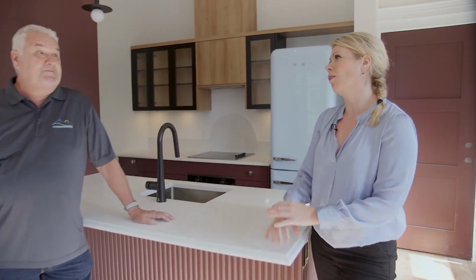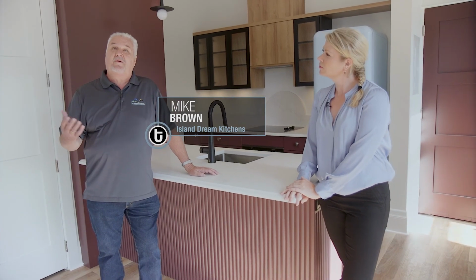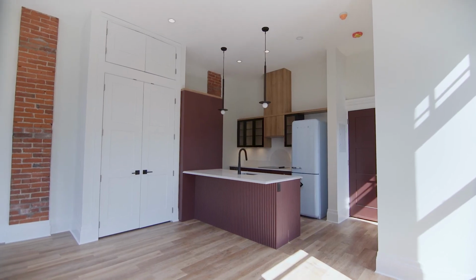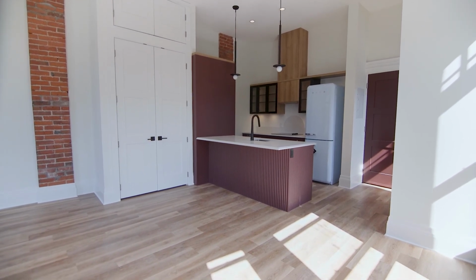One of the most wonderful things about Victoria is the character in the downtown buildings. Mike, this one is so cool. That's a really interesting building, and I think with a lot of the brickwork, we're going to get a chance to see how it shows off a lot of the millwork that we were able to do to enhance the space. The interior design in here is incredible.